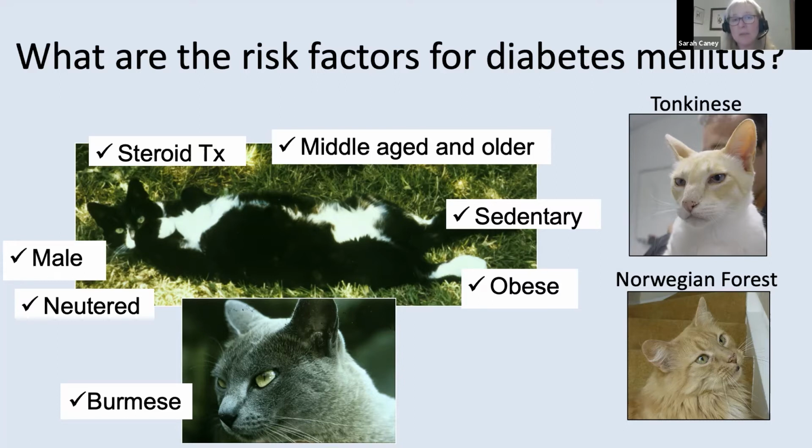And so some of you may have had experience of cats on long-term steroid treatment for an inflammatory condition where perhaps they have developed diabetes. And if you're able to wean off the steroids, often the diabetes will go away, although the cat still is vulnerable to it. But that can be a challenge in terms of management, which we'll talk about in the next session.